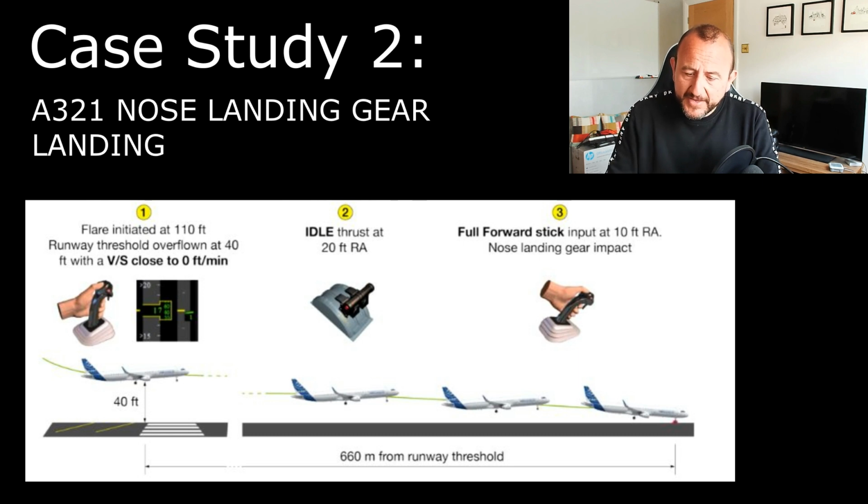So I think what's happening here is the flare was a little bit too early, and I think that was also, or certainly is, one of the factors in tail strike events. Long floats and potentially running outside of the touchdown zone again, which of course has its own disadvantages or threats to safety.